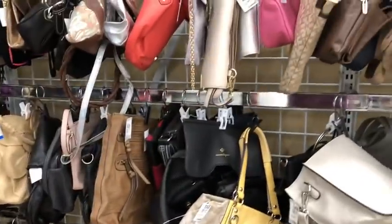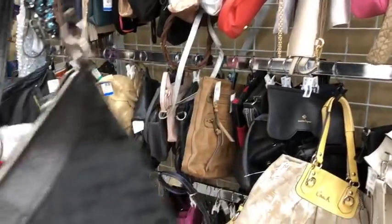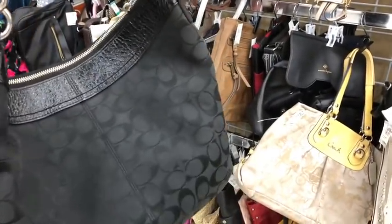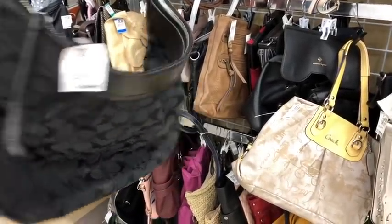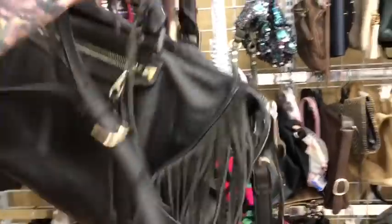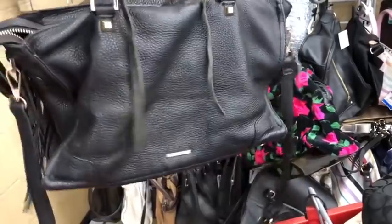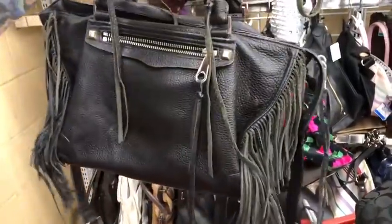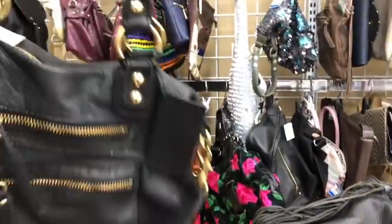Thrifting, and I came across this really pretty Coach hobo bag, and it's the exact match to the wallet that I just thrifted. So I might go ahead and pick this up. It's a nice size. We'll haul it in the car. Also in my basket, I have this amazing fringe Rebecca Minkoff in Black Pebble. Adorable little moto bag. I don't know if I'm gonna get this one or not.